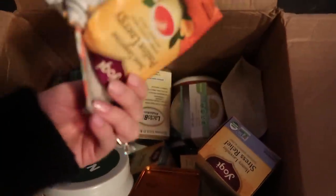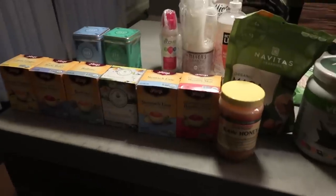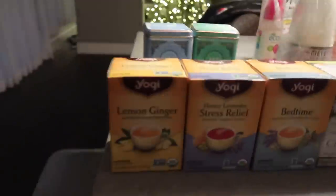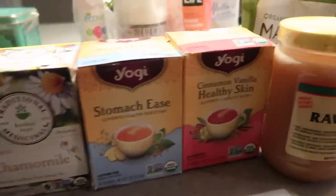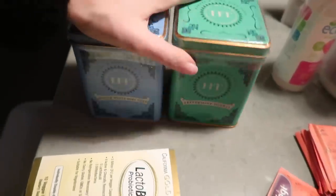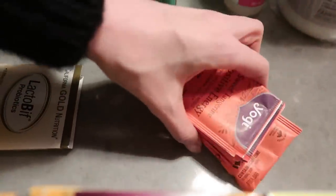Oh no. I'm gonna arrange my stuff and then I'll show you guys what I got. All right, this is everything I got on iHerb. I got a lot of different tea flavors and some honey to go in the tea. These ones too. These ones sort of fell apart and some of them got wet, so I saved a few.